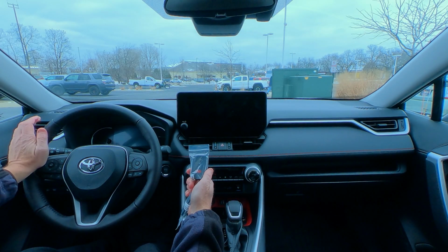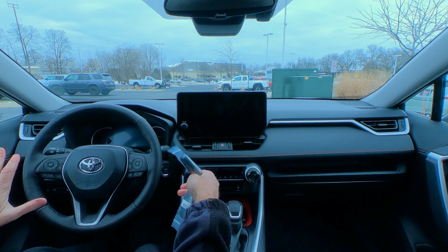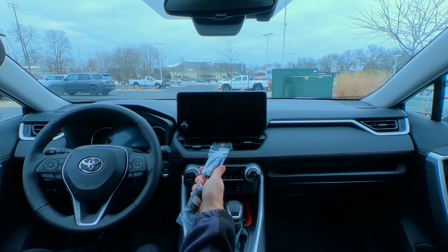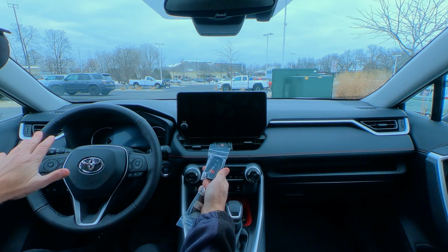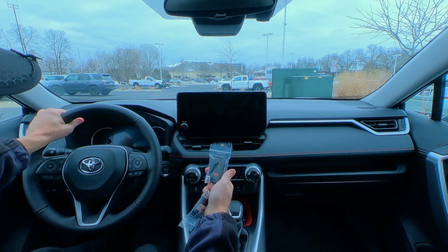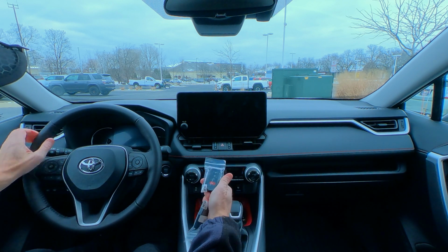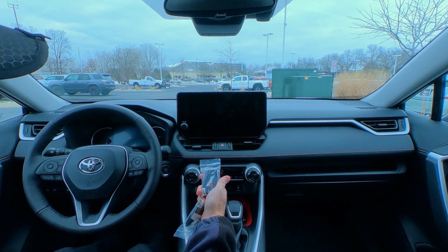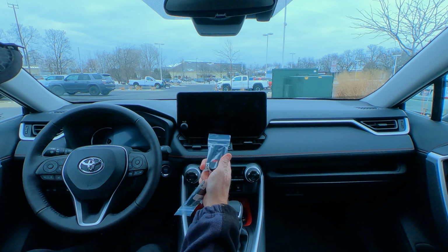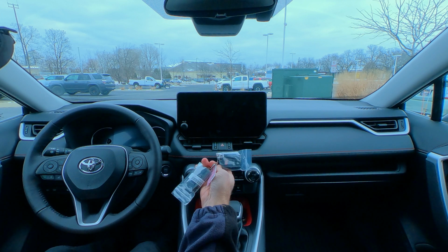Here we go. So on the inside, there is a ton of standard features on the TRD Off-Road package. This has the TRD all-weather package as well. So that provides me with a heated steering wheel, heated seats, the all-weather floor liners, electronic front window de-icer. Now this, as the TRD Pro Off-Road, also has the smart keyless entry system.